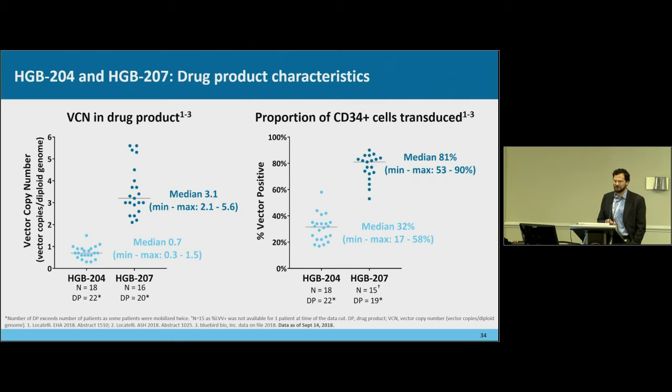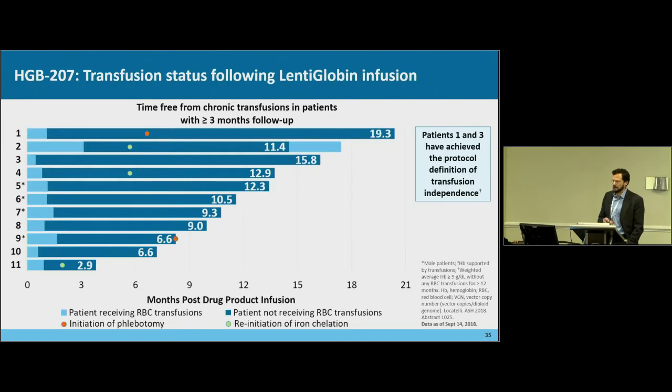And then the next question, of course, is how did that play out in the clinic? Here we see a figure showing the time off of transfusions for these patients. In the first 11 patients in the 207 trial, we were able to get 10 of the 11 off of transfusions. The second patient, second from the top, had a less favorable outcome and had to resume transfusions. But we saw a very encouraging outcome in the rest.